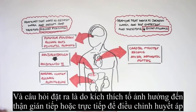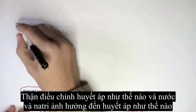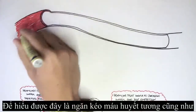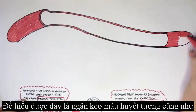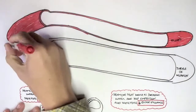Now the question is, because these hormones affect the kidneys indirectly or directly to regulate blood pressure, how do the kidneys regulate blood pressure? And how do water and sodium influence blood pressure? To understand this, let's just draw a bloodstream, the plasma, as well as the tubule of the nephron. Nephrons are the functional unit of the kidneys, essentially.